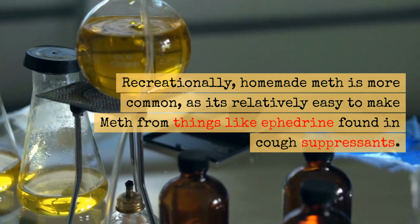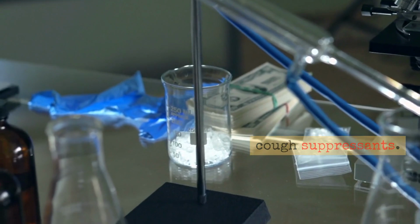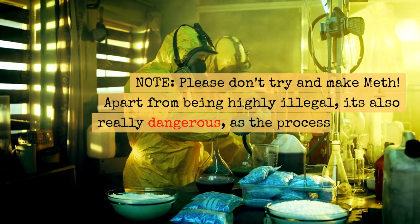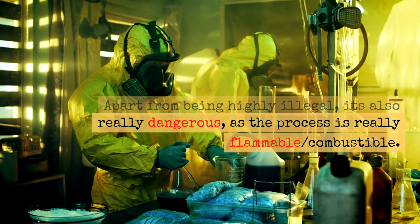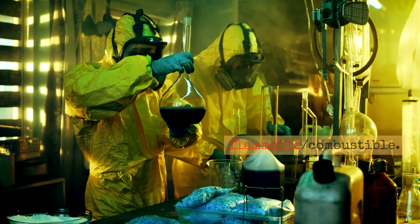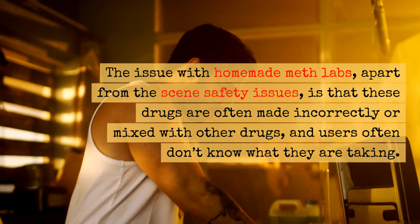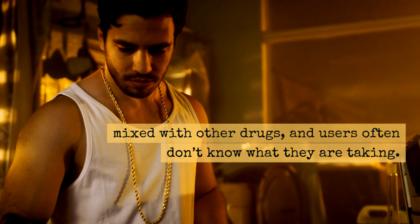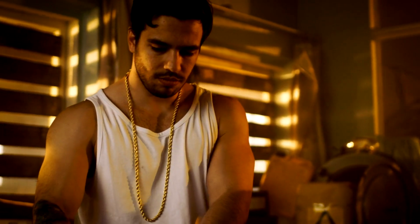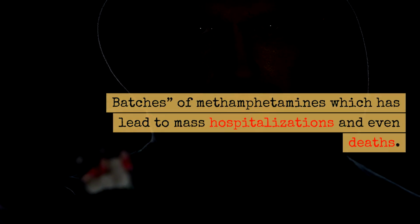Recreationally, homemade meth is more common, and it's relatively easy to make meth from things like ephedrine found in cough suppressants. For the record, please don't try and make meth. Apart from being highly illegal, it's also really dangerous, and the process is super flammable and combustible. So the issue with homemade meth labs, apart from being a scene safety issue, is that these drugs are often made incorrectly or mixed with other drugs, and users often don't know what they're taking. There's been loads of cases of bad batches of methamphetamines, which has led to mass hospitalizations and even death.